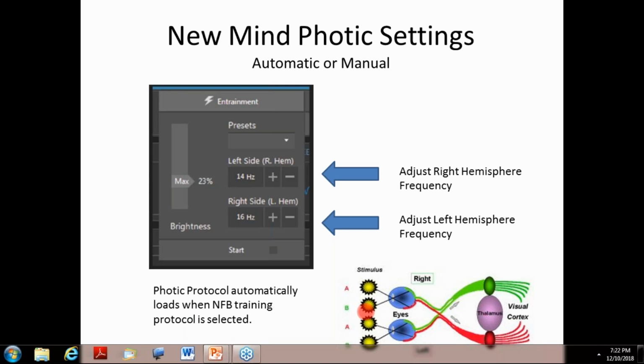Now, Dave Seaver has the patent on this. You may see it in other devices, but he's the one who patented that. And he felt that might have a real advantage over just giving both eye fields the same frequency. And it does to some degree. So if you train A, that would do the left eye field. And if you train B, that would do the right eye field. I mean, the right hemisphere. So A does the left hemisphere and B does the right hemisphere.